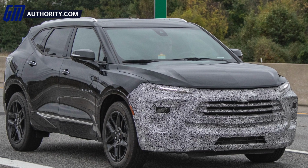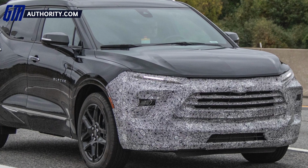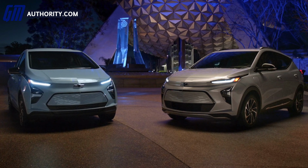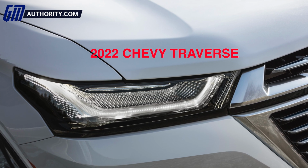The top LED signatures, again, those are the squinty ones at the top. Those lights appear to be getting an update that will mimic the general design direction of some other Chevy models, specifically the 2022 Chevy Bolt EV, the 2022 Chevy Bolt EUV, as well as the refreshed 2022 Chevy Traverse, the Blazer's larger, longer cousin or brother, if you will. What Chevy appears to be doing here is providing some styling and design continuity for itself as a brand. It seems like it will be the signature lighting element for Chevy as a whole, or at least for Chevy crossovers and SUVs.